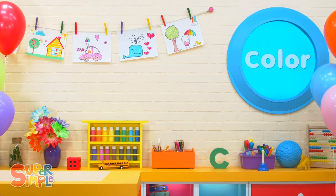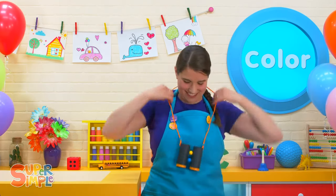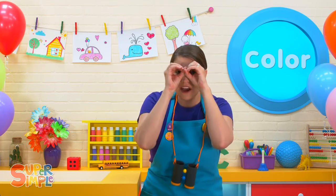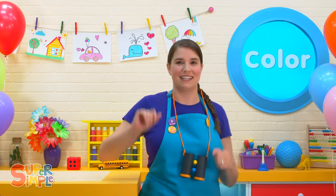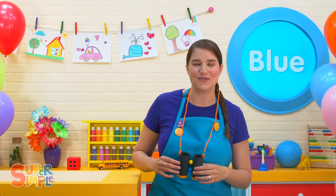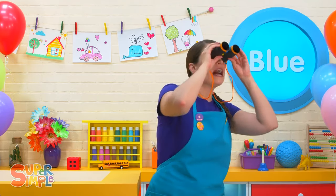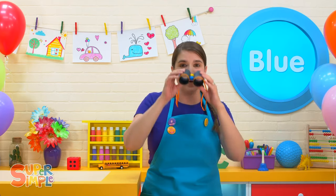Around here somewhere. Here they are. Aha! My binoculars. I can look through them for our color hunt. You can use your hands to make some binoculars like this. Okay, what color should we go look for first? Let's see. Oh yeah, the color blue, my favorite color. Let's get our binoculars out. Let's look high and low. What do you see in the classroom that's the color blue?